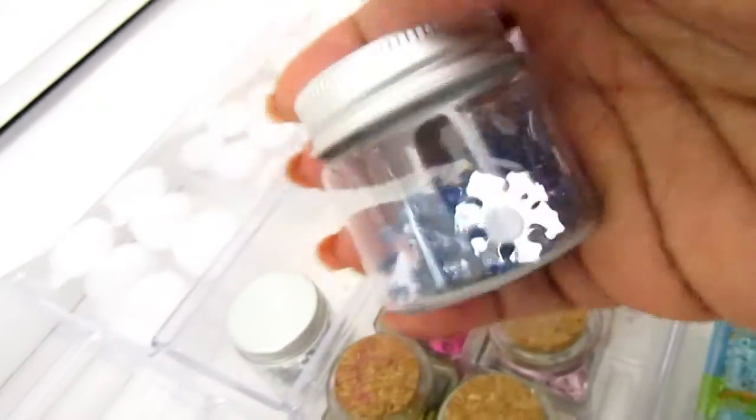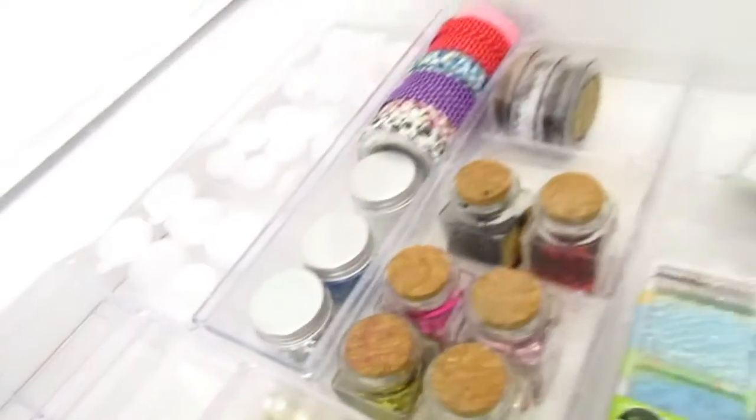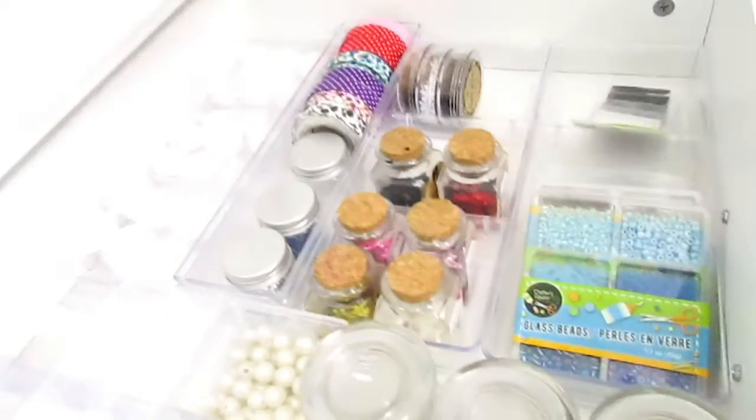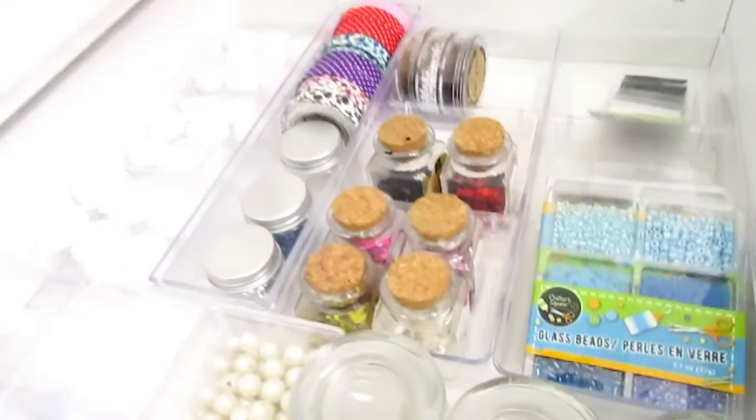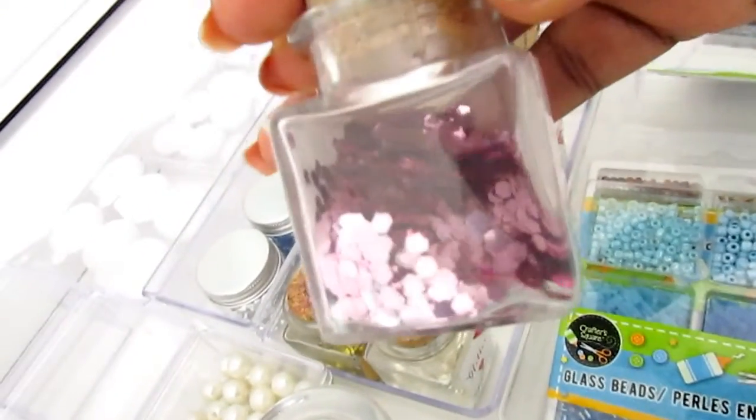And I was taking stuff out of the little tote when I did that little craft tote for Christmas, putting everything together. I just placed that in there. And then I have a lot of these chunky glitters from Target One Spot.